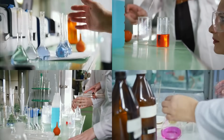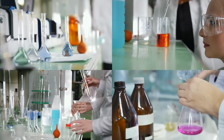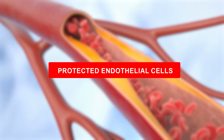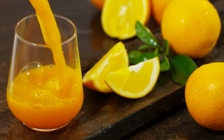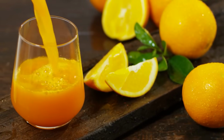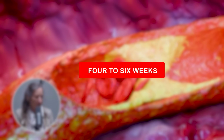In lab tests, hesperidin reduced platelet aggregation triggered by common chemical signals. It also protected endothelial cells from damage that would otherwise signal the clotting system to react. Small clinical trials found that people who took hesperidin supplements or drank orange juice daily saw improved measures of vessel stiffness and lower markers tied to clot risk after 4 to 6 weeks.